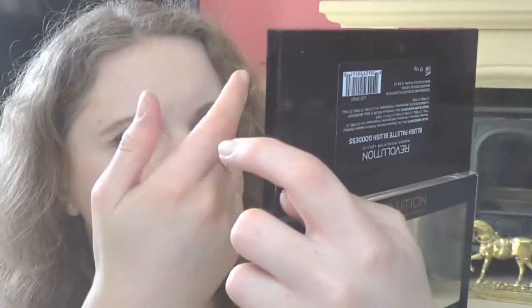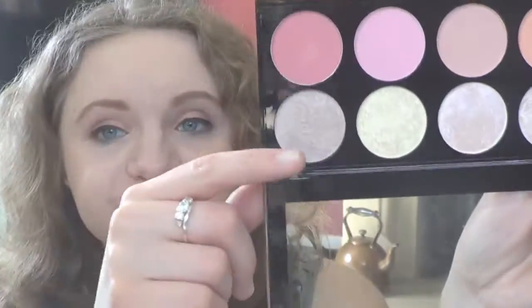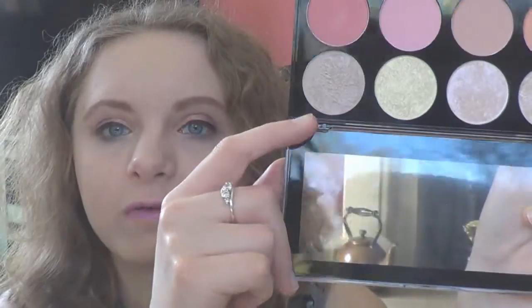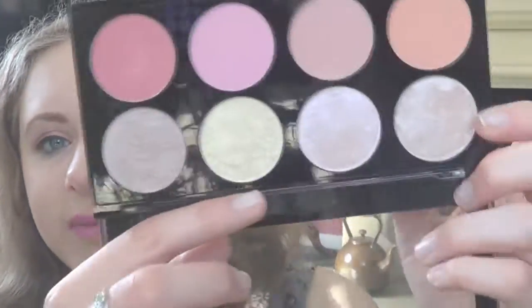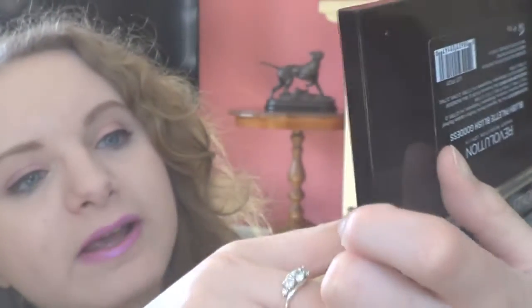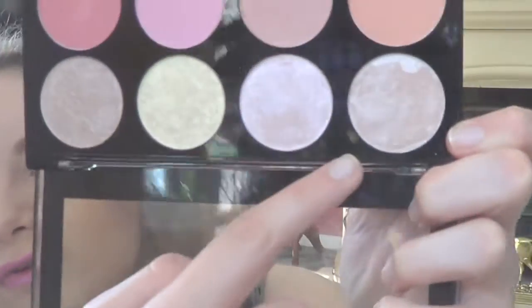So you've got one which is like the Hourglass Ambient Lighting Powders, which has not much shimmer in it. And you've got quite a lemon highlighter, which I call a lemon highlighter because it's got quite a lot of yellow in it. You've got a pinky one, and then you've got a neutral one. So this is all matte blushes and then highlighters, which is good.